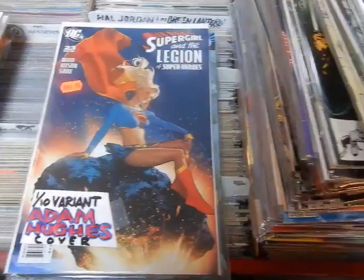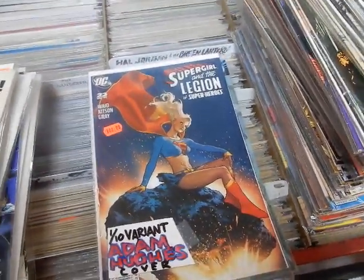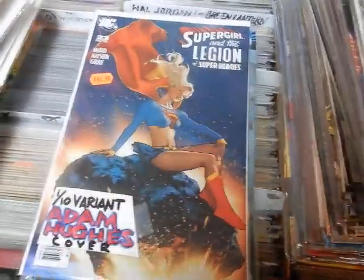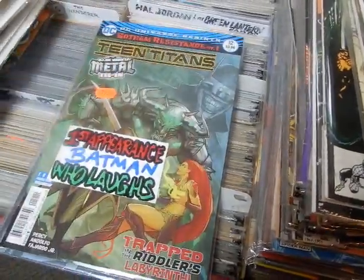We've got this variant Supergirl and the Legion of Super-Heroes. This is the Adam Hughes cover. I've got 800 on this. This is a pretty spotless cover. This is a 1 in 10 variant. Look this thing up online, going for crazy money.